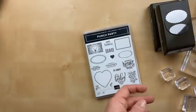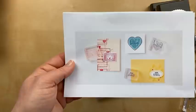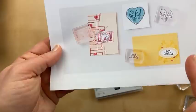Oh, okay, let me show you. I've got three more card samples. These are cards that Stampin' Up! shared, some really simple stamping cards. And so that's kind of what we're going to do today. We're going to do some simple stamping. And the first card we're going to make was inspired by this card here.